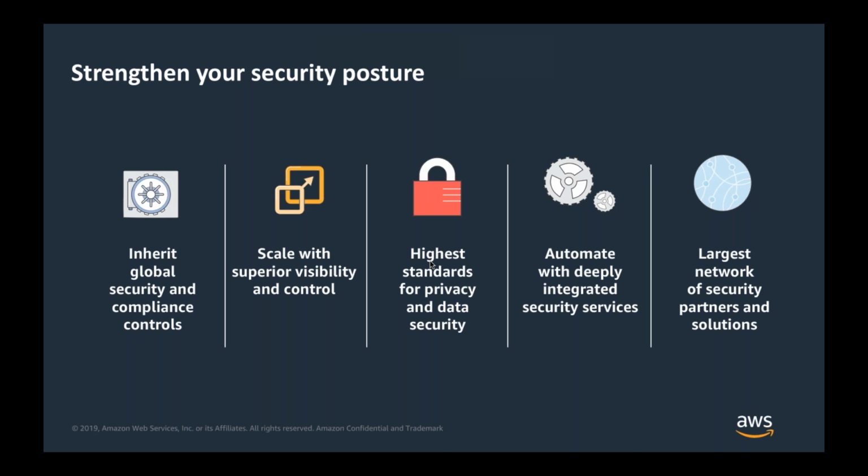They also benefit from the scale of our services and elasticity, and we also offer visibility like never before by having visibility of API calls that are made to the platform through services like AWS CloudTrail. We also offer the highest standards for privacy and data security. For customers that are based in Europe, things like GDPR are very important. So our services were GDPR ready when it came into enforcement mode.